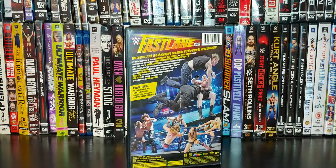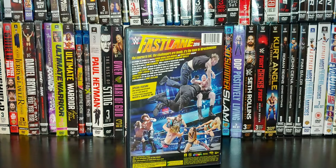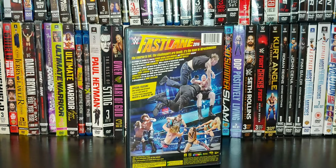And then, of course, our main event to determine the number one contender, Roman Reigns, Brock Lesnar, and Dean Ambrose. So, decent match here, hard-hitting triple threat match. And, of course, Roman would win, challenge Triple H, and a fairly disappointing match between Ambrose and Lesnar at Mania.